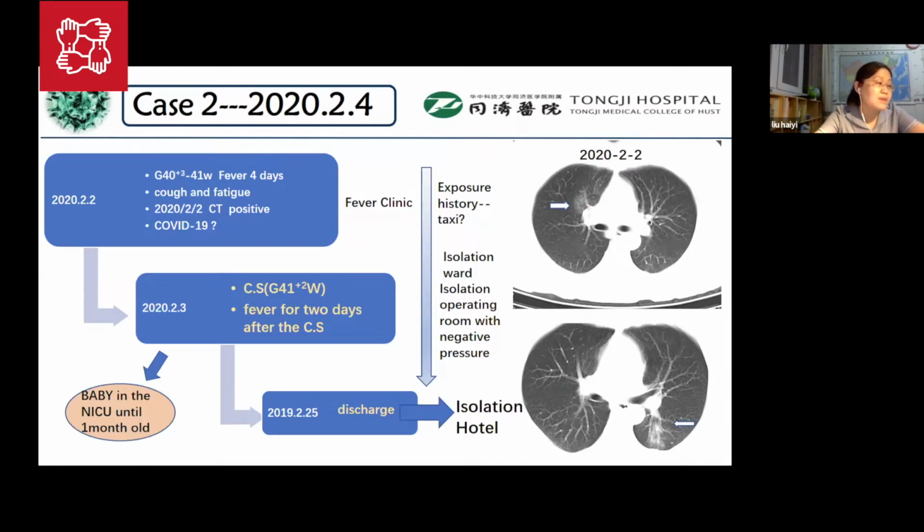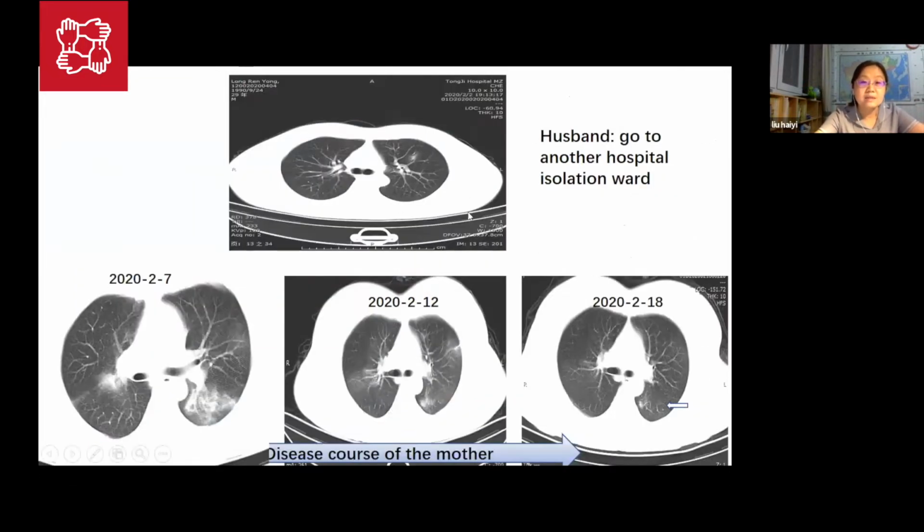Also, the lucky thing happened with them that the mother was a mild patient too, and she recovered quickly. We can see here, this is the image of her husband taken on February 2. And after the CT scan, the next day, he was also admitted into another hospital. These three images show the disease course of the mother from February 7, February 8, and February 12. You can check the lesion in the left lung. It becomes smaller, and here almost disappears.